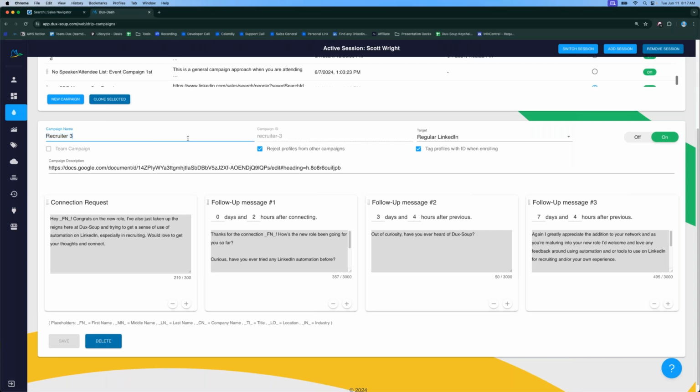And once you give it a name, you can select a box that says to reject profiles from other campaigns, so you can ensure that when you go to enroll it on a list or whatnot, if that person's been previously enrolled, Dux-Soup will skip them if you want to. If you turn this off, then Dux-Soup won't.